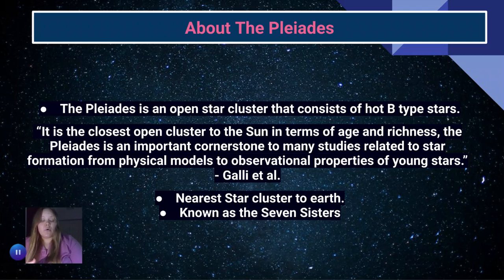The Pleiades is an important cornerstone in many studies related to star formation, from physical models to observational properties of young stars. Observing the properties of young stars is a little bit about what I'm going to be doing in my lab. I'm going to be observing the age of the cluster itself. Little fun fact about the Pleiades itself: in my culture, it is known as the Seven Sisters.